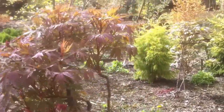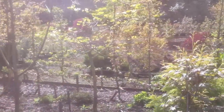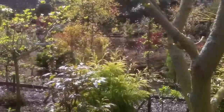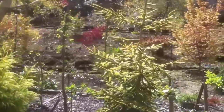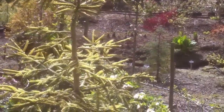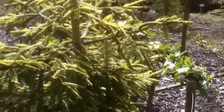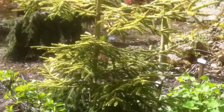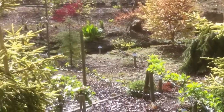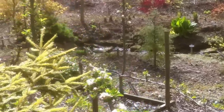Some of the plants haven't yet broken bud. There's a lovely Sorbus there, Sorbus sargentiana. It's a ferny-like foliage. It's almost primeval to look at. It's a lovely tree. I'll be producing that in a year or two's time. Picea, always nice to have. I use these two either side of the path. As you can see, I'm quite keen on having things either side of things.